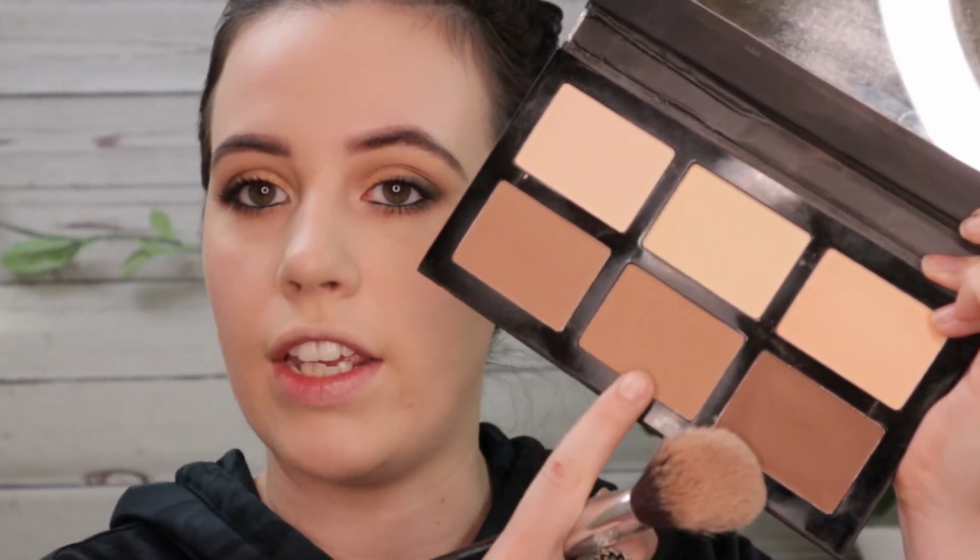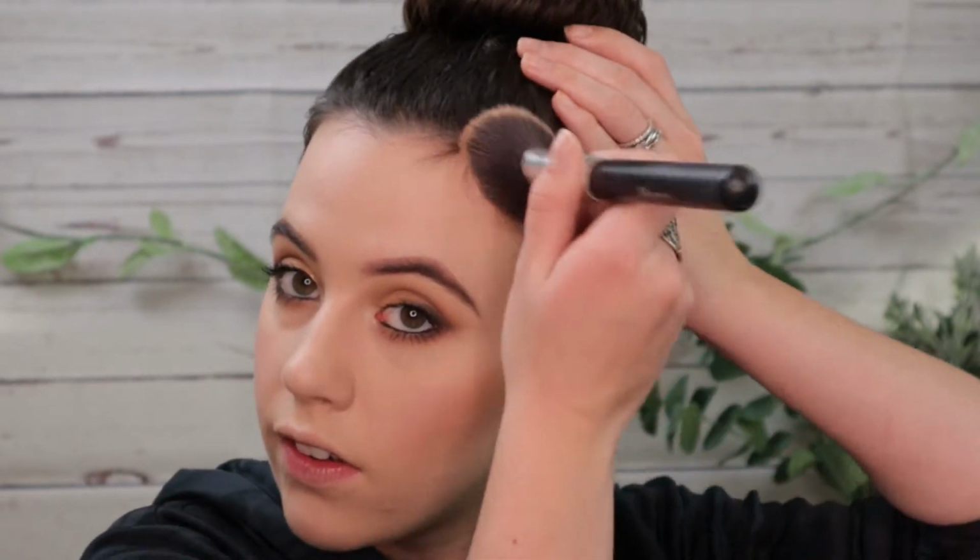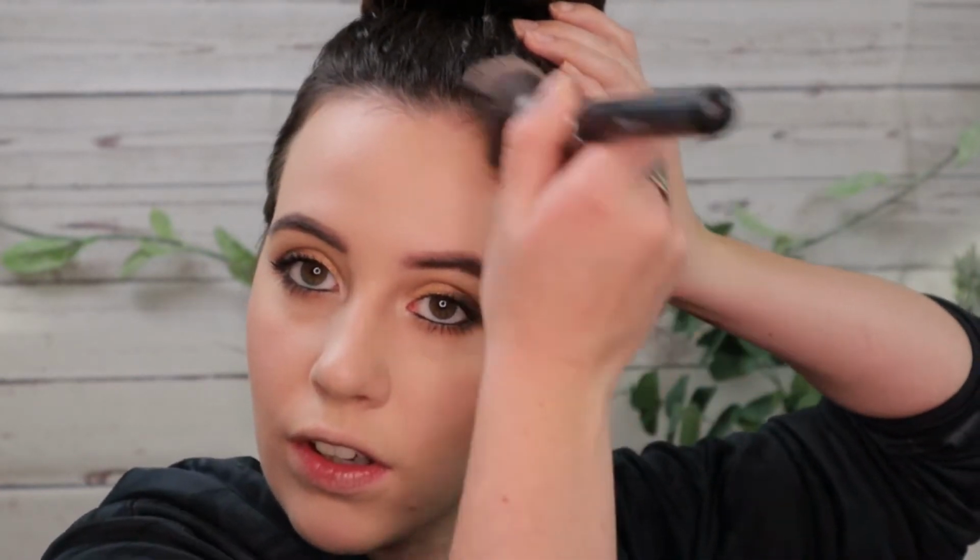Next, I'm going to go ahead and go into bronzer. I know I've been hopping all over the face, but that's what it's going to do. So I'm just going to use this Profusion Pro Contour Palette, and I need a brush. I think I'm going to use this middle shade here to contour and bronze the face. I'm taking it along the hairline, bronzed, like I'm not living in winter look. I'd love to go to the beach right about now, a beach that's warm.